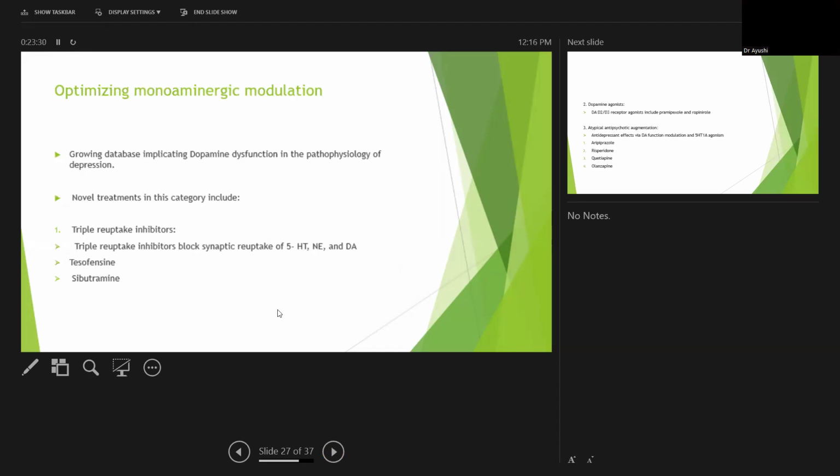Now, optimizing the monoaminergic modulation. A growing database implicates dopamine dysfunction in the pathophysiology of depression. Novel treatments in this category include triple reuptake inhibitors. These inhibitors block synaptic reuptake of serotonin, norepinephrine, and dopamine. These are tesofensine and cibutramine.